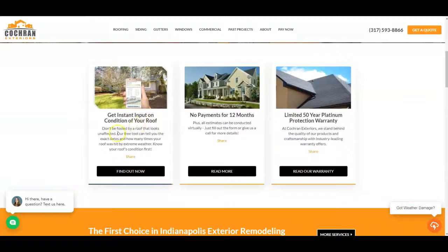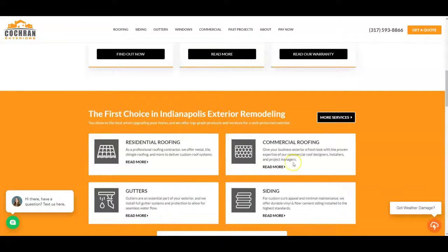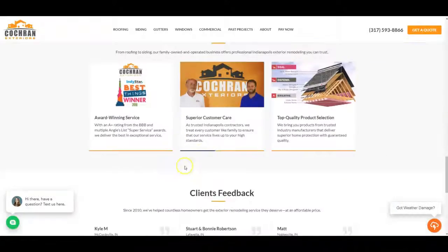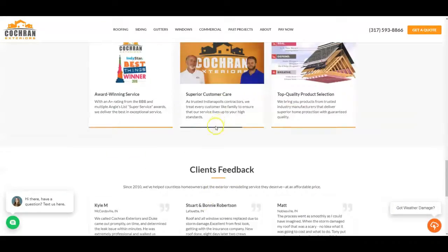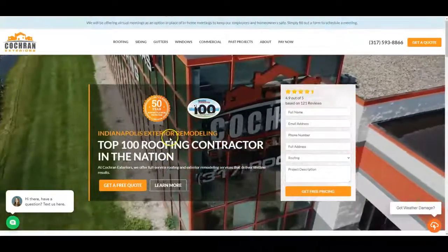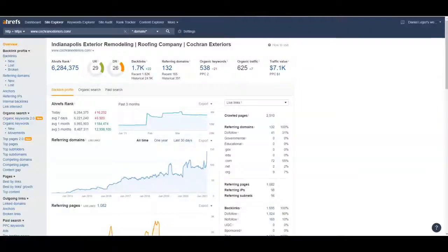So looking at the content they have, they got a little bit there, a little bit more right there, a little bit right there, one more right there. So they got around 1,000 words or whatever, which still isn't the recommended amount. But let's see what they're doing for backlinking. Okay, so they got 538 keywords that they're showing up for on their whole domain. They're getting just over 600 traffic every month. Okay, so they've got 1.7 thousand backlinks.